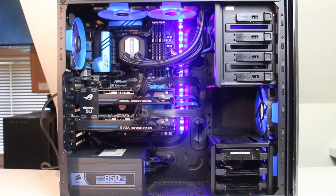For the secondary storage, I got a 1 terabyte Western Digital hard drive to put some games on this mechanical drive, which is a perfect combination for this build, and it runs quite well.